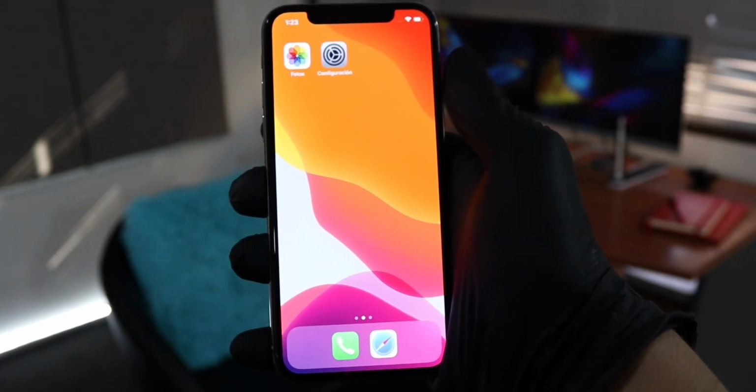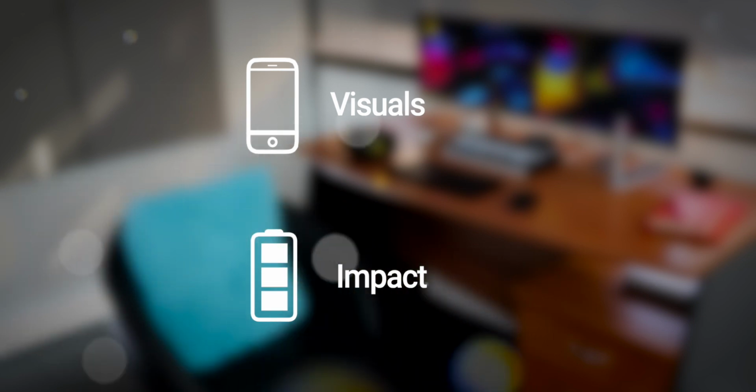We're classifying the tests in 2 sections. First, visuals. We'll describe the visual differences of all the screens. Second, impact. In this section, we'll show the effect that the screens have on the use and the performance of the device.